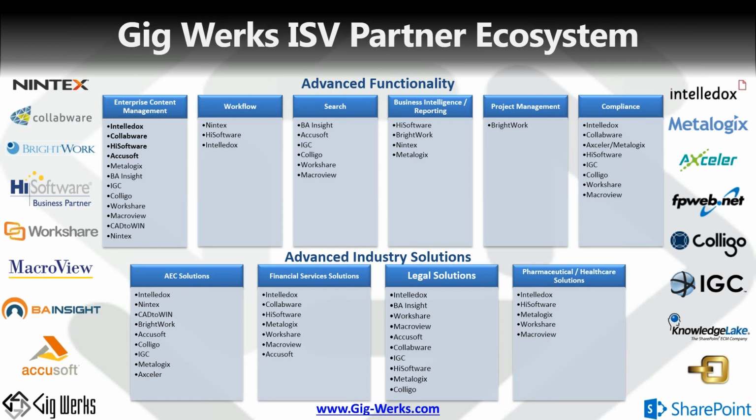And so ISVs, from our perspective, align to two major buckets along functionality, roughly associating with the 6 pillars, and in kind also align very well to certain industries. So, there's search, which BA Insights, great company, particularly relevant to our legal friends. So they augment search but have particular applicability in legal.